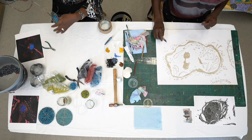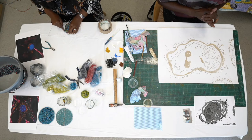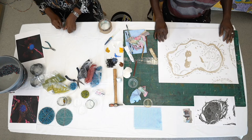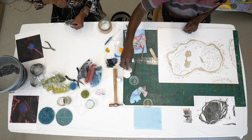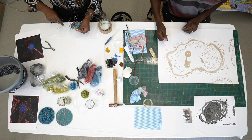Now I think I can start to paint my piece. So here we got turpentine. I dip my turpentine, and it's either I use a brush or a rag. So here I'm gonna use a rag. There we go.